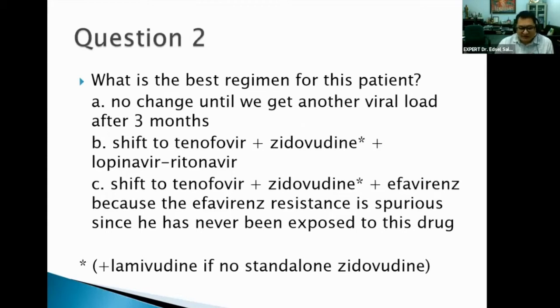Take note, if you don't have freestanding Zydo, you'll end up using Zydo-Lami-Teno, which is okay because it mutates it into a more hyper-susceptible version of Zydo and Teno. We shift to tenofovir plus Zydo plus efavirenz, because the efavirenz resistance is spurious because the patient's never seen efavirenz.